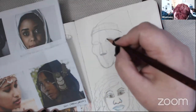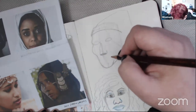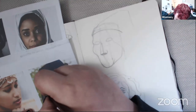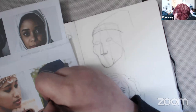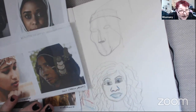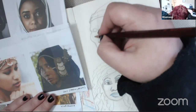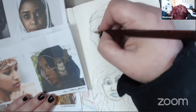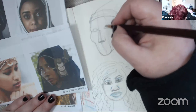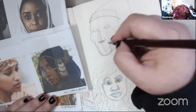So the mouth is, again, it follows the line here. So that line there, just inside that line there. On this side, it will come to line up with the outside of the iris because it's turned. Okay, so it would line up with the other side of the eye. So if this is her iris here, the edge of the mouth will line up with that part of the iris, not this part. But on this side, it will still line up with the inside of the iris. So her mouth is going to be in there.